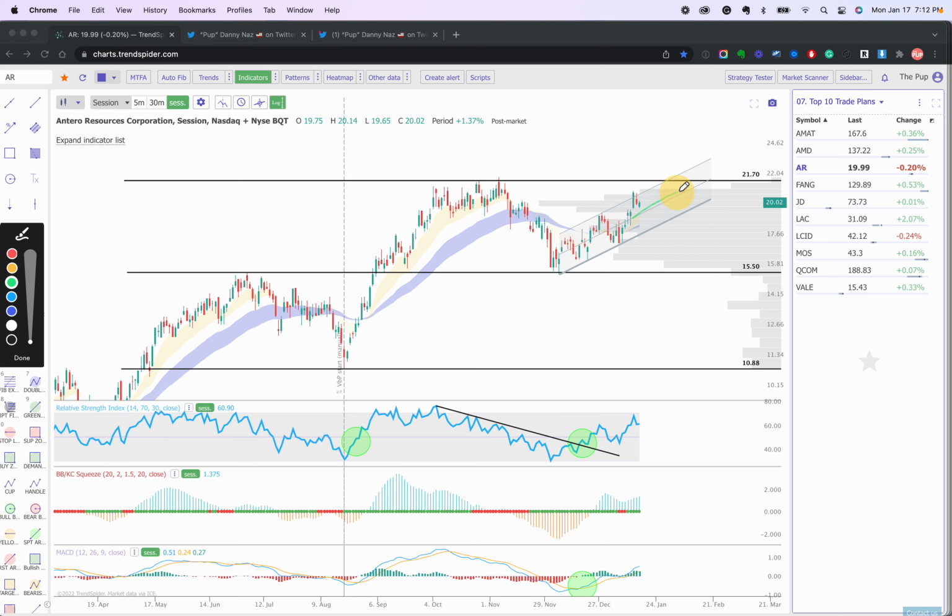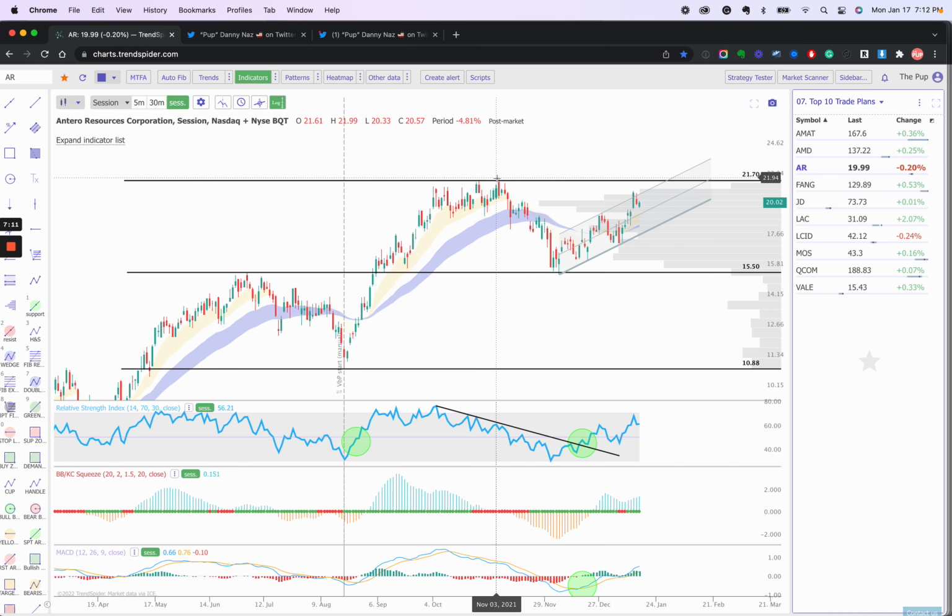So as long as we hold that center channel inside the channel, then I think we test 2170 this week. RSI back tested 50, started to bounce. We have room to run before we get overbought. We had a little mini squeeze that fired off. That's four dots in. And we had a MACD curling cross back here. So ultimately, I want to see a test of 2170. If we get that breakout over 2170 this week, then I would watch for a move.